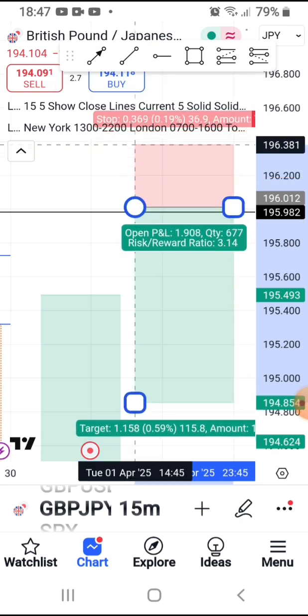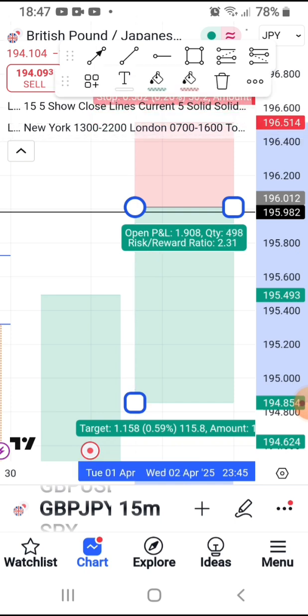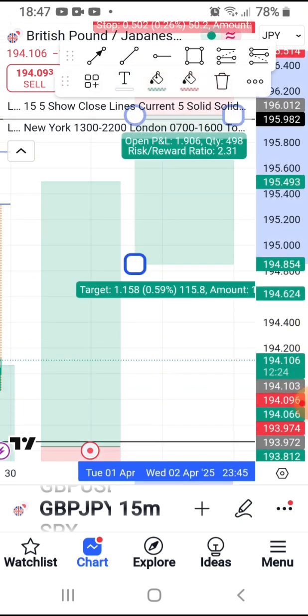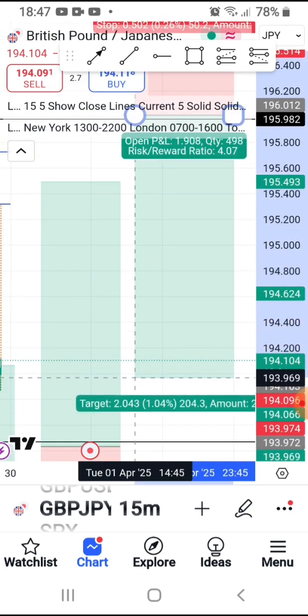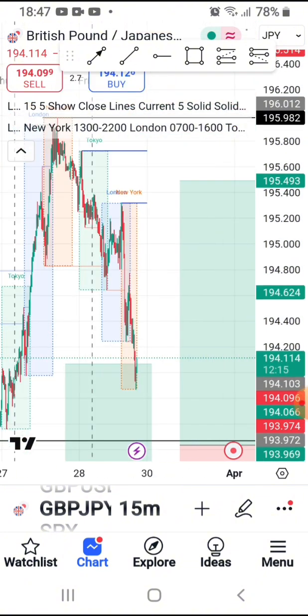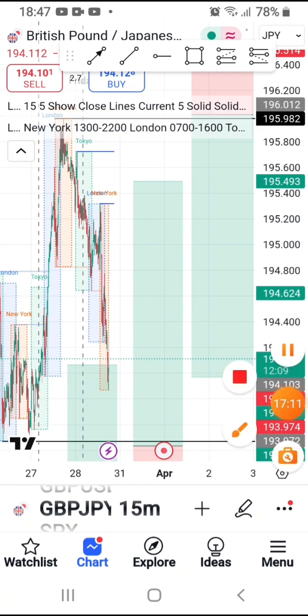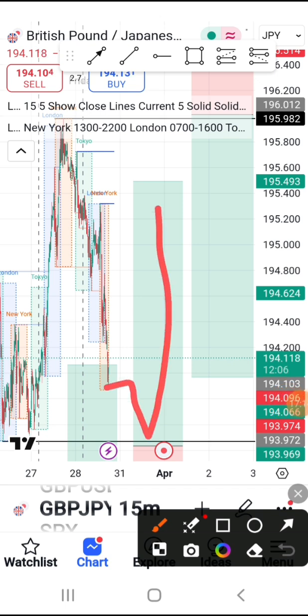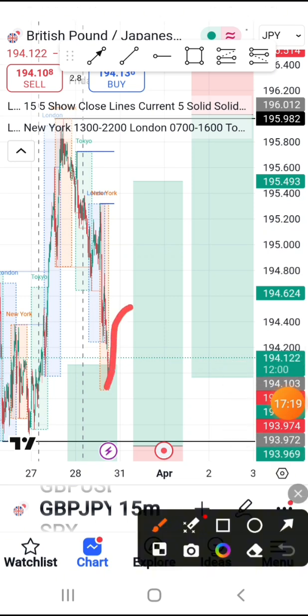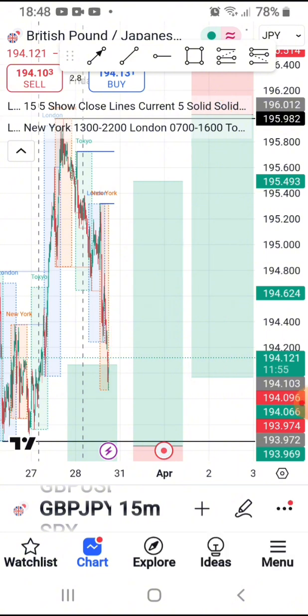So I'm going to risk 50 pips to go for 200 pips. Probably this trade might do this, and might try to do this too. Then either it comes down to this level and moves to take profit, or it comes back up here, taps this level, and so that is what I'm looking out for on GBP JPY.